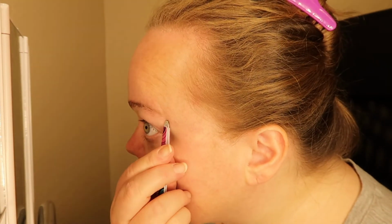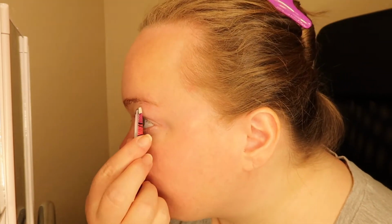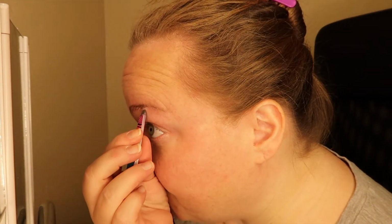So yeah, I've literally never gone and gotten my eyebrows waxed since then. I actually didn't do anything to my eyebrows for like three years after that. It wasn't until this past year that I even started getting them threaded. So yes, threading hurts really, really bad, probably way worse than waxing.